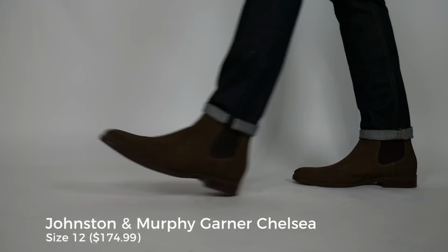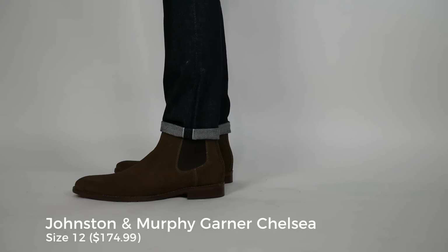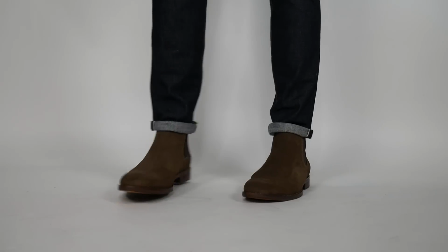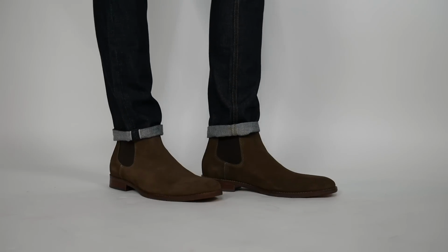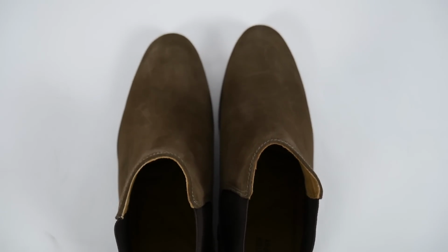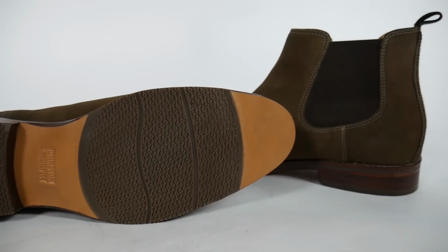Johnston Murphy was interesting to me. This is closer to the Thursday boot in price. This is $174. This is the Garner Chelsea boot, and you can see as we've stepped up in the prices, you step up in what you're paying for. So in here there is a leather lined interior. The shoe has a little bit better construction on the sole, and I can't find if it's Blake, Goodyear.